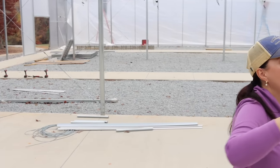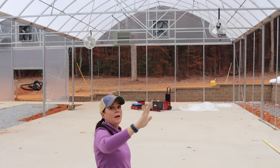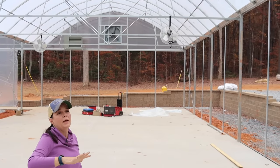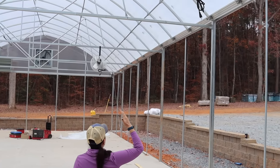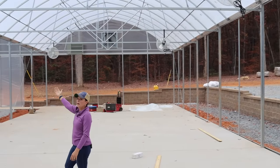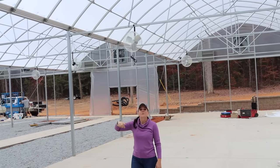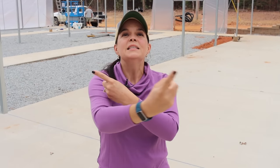They also have the circulating fans already installed. You will notice that it seems maybe that they've put them on backwards. They have not. On this side, the right side of the greenhouse, the fans are facing towards the back. And then when you come to the other side, they are facing towards the front. Why are they opposite of each other? Well, because they're called circulating fans. And just similar to a ceiling fan, you want that air to circulate. You're not pushing it in one direction, you're moving it around.